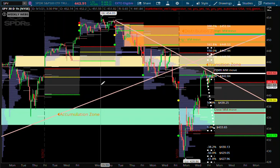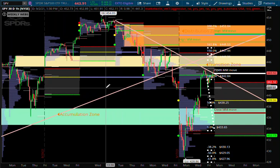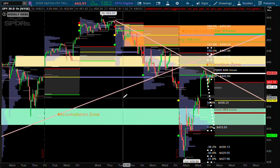For that theory to work, we're probably going to have bonds breaking down over the next couple of weeks. If that's the case, yields will start spiking up a little bit, breaking to ever so slightly higher yields over the next few weeks.